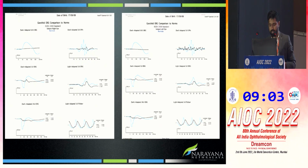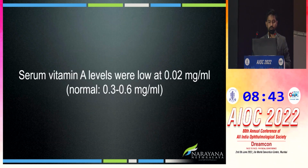So when you did the ERG, just look at the dark-adapted responses. It's almost unrecordable, and the combined responses were also diminished. The photopic responses were relatively okay, though they were diminished. So for any 26-year-old male presenting with recent onset of night vision problem, where structurally things are intact and ERG shows these kinds of changes, the next thing I will do is get a serum vitamin A level done. As expected, it was low in this patient.